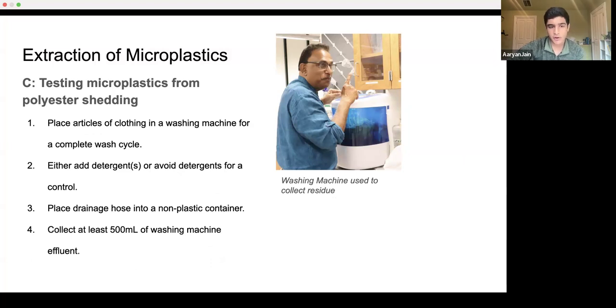So the steps are to place the articles of clothing in the washing machine, add detergent, or avoid detergents for control, since detergents often do have microplastics inside them as well. Place the drainage hose inside a non-plastic container. So the residue would travel from here through the drainage hose into the non-plastic container. Now, it has to be non-plastic to avoid any contamination, because if it is plastic, then that plastic will come into the sample and it'll skew the results. So to make it as accurate as possible, we use a non-plastic container and collect at least 500 milliliters of washing machine effluent.